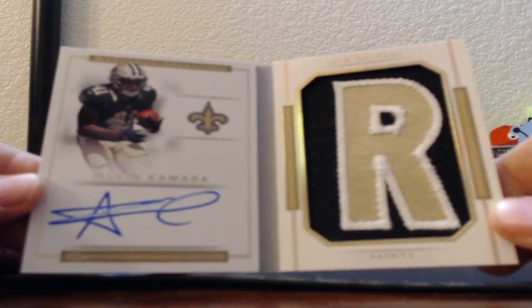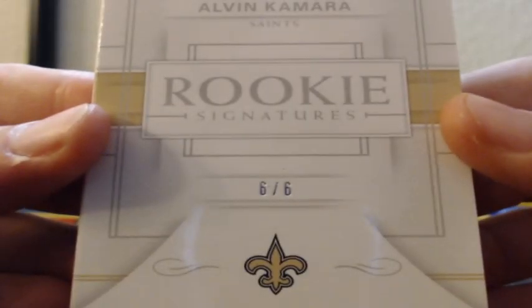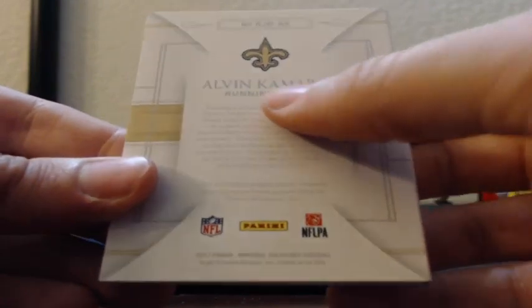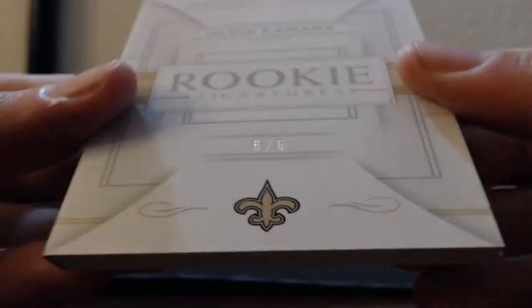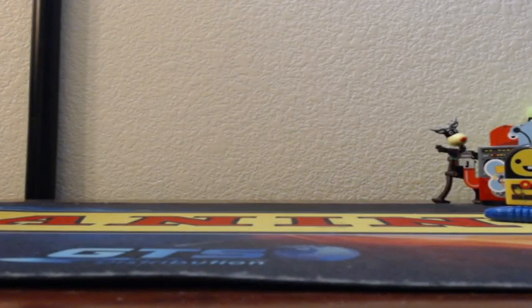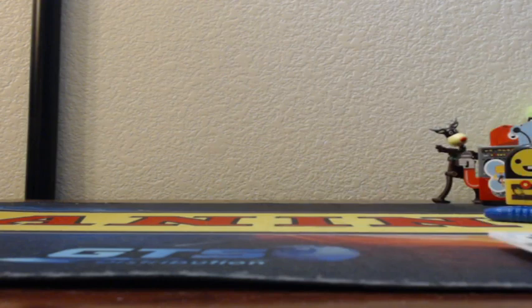There is the R. We have found it. 6 of 6. The letter R, with the young card auto. Yeah, there's 6. I wonder why this should be 5 of 6. Is that a 5? No, that's 6 of 6. Guess they don't do it in order. Alrighty. We got 3 probably randoms. Let me look.